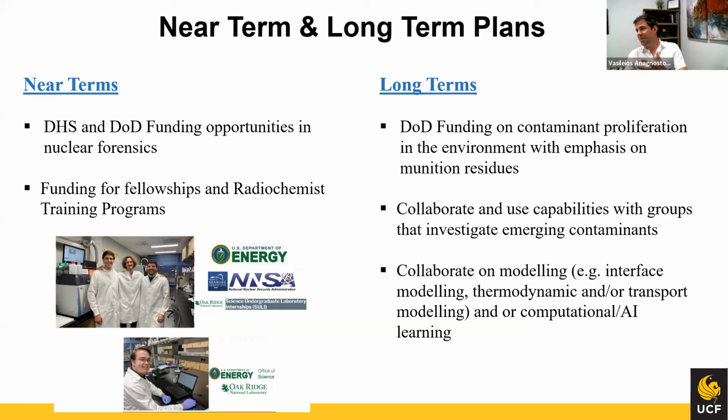Long term, this is where I hope our audience comes in. I would like to translate and carry over the know-how from our experience so far to work with other collaborators in order to give emphasis into emerging contaminants, things that were not working, but we can use our analytical background to help in this case, as well as munition residues, for example, which is a topic of high interest for the Department of Defense. And more importantly, collaborate on modeling. I'm an experimentalist. My group is experimentalist, and sometimes this is where we struggle when we actually want to create models, any type of model, interface model, thermodynamic, transport model, and so on and so forth.